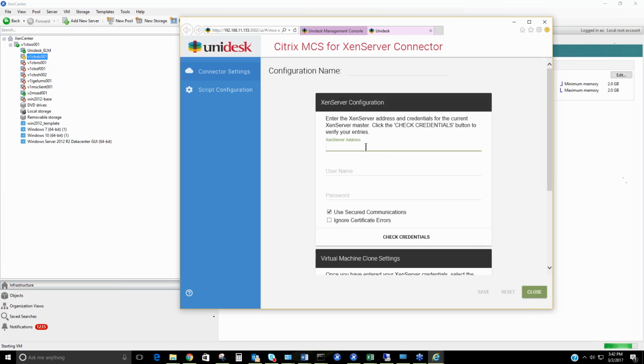So first thing is there's a name for this connector all the way at the top, and it's always confusing the way it looks, right? And you'd want to say something like Xen Server MCS or your particular Xen server, because you could have different Xen environments and actually talk to different ones, right?